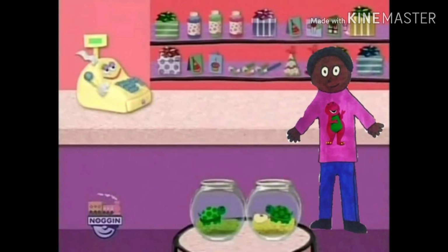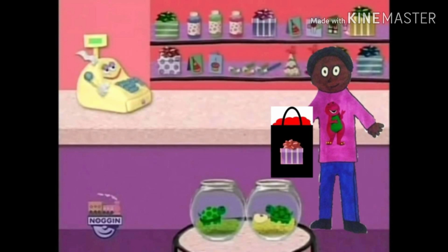Wonderful. Here you go. One blue spotted puppy and one turquoise turtle. Thank you, cash register. Oh, you know, I just love the present store. Bye.